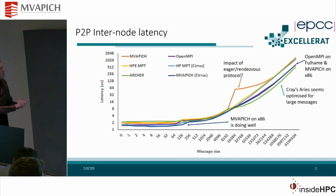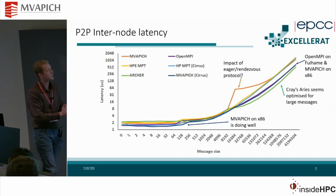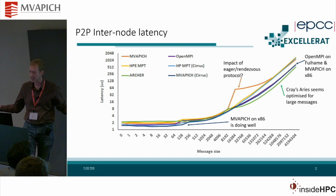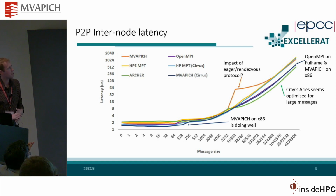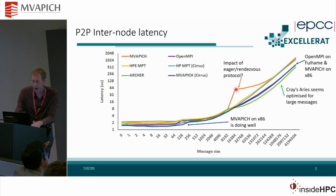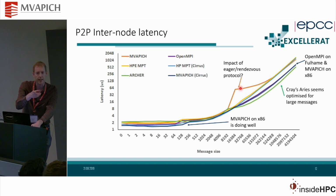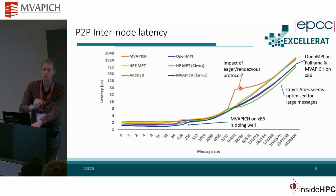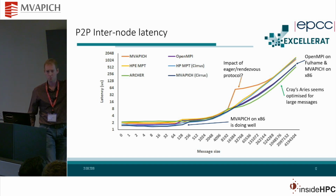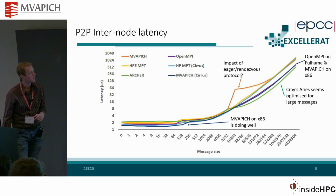We did quite a bit of work looking at the different point-to-point aspects. And again, on x86, MVAPICH is working really, really nicely. Again, on our ARM system, I think we need to tune it a bit more. And a question for Harry is, we see this big leap here at about 16,384 message size. And I was wondering if that's because the setting between the eager and rendezvous protocol is maybe not optimal for the system. Because that looked quite similar to something you were showing a couple of days ago. So I think we can probably bring that down further.